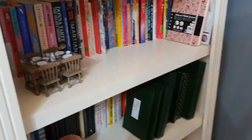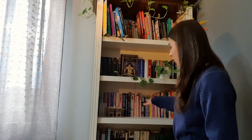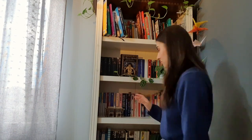Let me go through all the books, I guess. So I think I'm going to pull out every single book that I have already read from the shelf and just go in that order. But I'll edit it to be super quick. Super quick. First, we have the Asian literature.